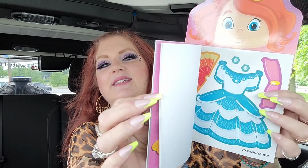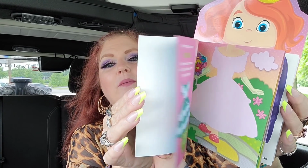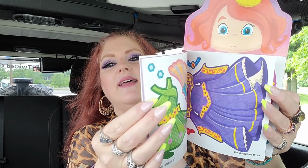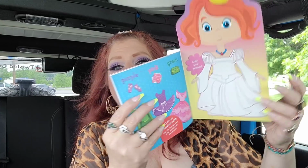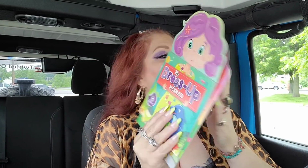I just hadn't seen these before, and you can dress up your mermaid and your princess, and it comes with stickers and different things, and I just thought they were super super cute. You can color this one, and yeah, I just love stuff like this. I don't know, I'll be wanting to get involved, I'm sure. Let me make a little table.